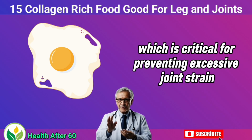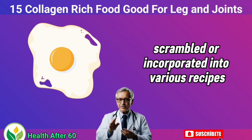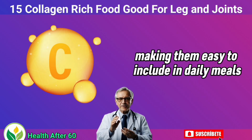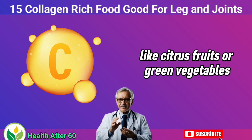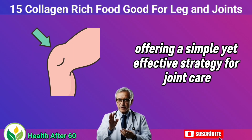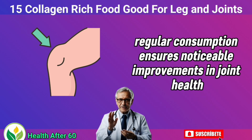Low in calories and fat, egg whites are ideal for weight management, which is critical for preventing excessive joint strain. Their versatility allows them to be boiled, scrambled, or incorporated into various recipes, making them easy to include in daily meals. For enhanced collagen production, pair egg whites with vitamin C-rich foods like citrus, fruits, or green vegetables. This combination maximizes nutrient absorption, offering a simple yet effective strategy for joint care. Consistency is key. Regular consumption ensures noticeable improvements in joint health.